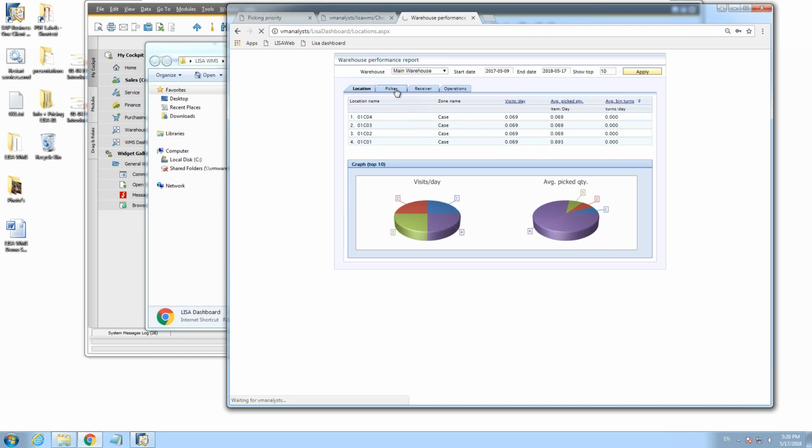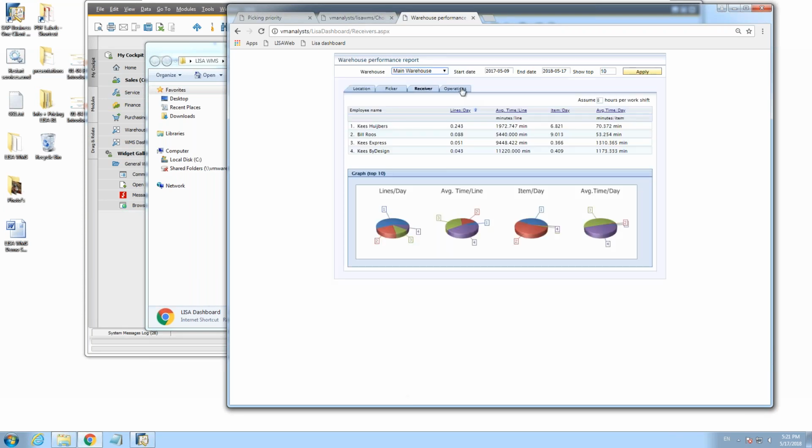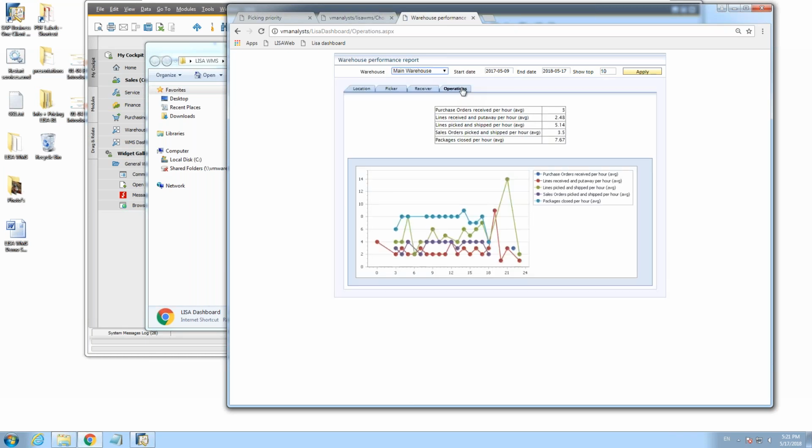I can show the same numbers for pickers. So what's the picker name? How many lines per day, how many items per day, what's his average pick time per day? So here you can analyze why is somebody picking quicker than the other one. So you can have a discussion about it. Maybe you can help them with that. The same thing for your receiver. You have the numbers for your receiver. And the last one is for operations. Actually, this is, let's say, in a nutshell, what we want to show you about warehousing and Lisa.